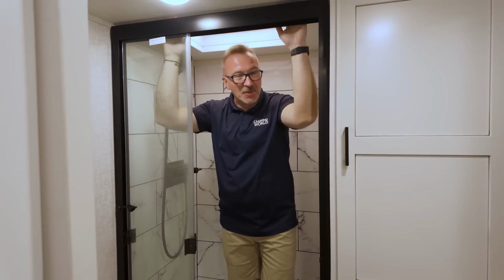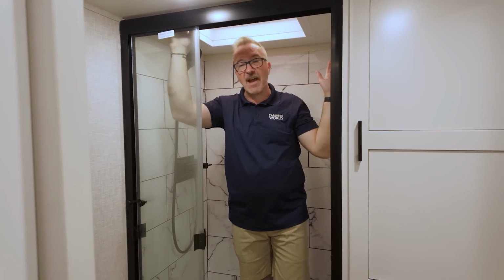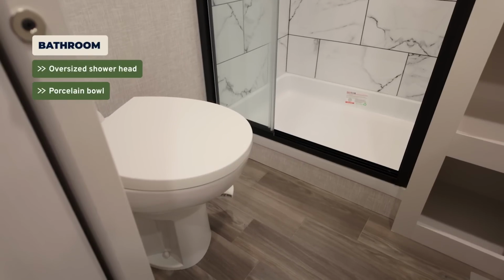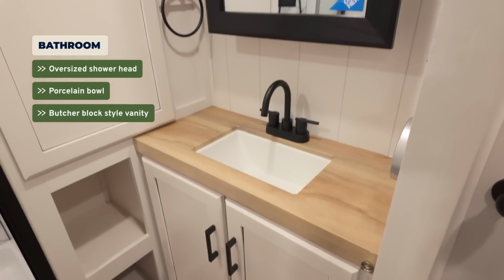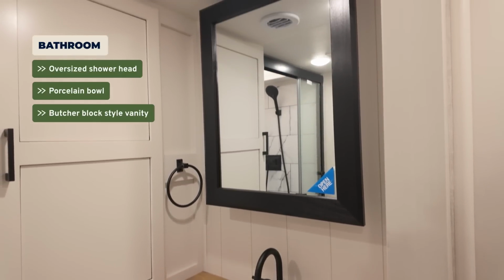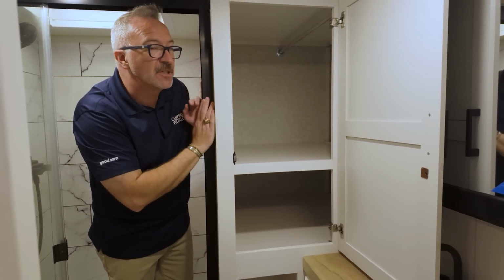Now, the bathroom of the 29 RLC, very nice. Glass enclosed shower with a decorative applique, plus you got the oversized shower head, high-rise porcelain bowl, and butcher block for your undermount sink, not to mention a huge medicine cabinet. But my favorite feature, the storage here is also accessible from the bedroom, which we should go check out right now.